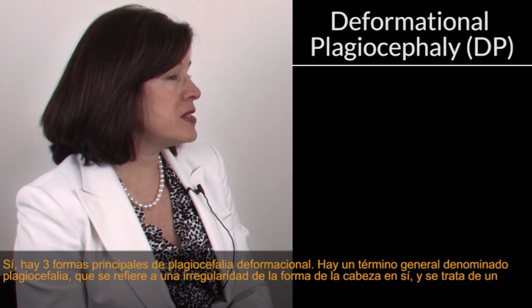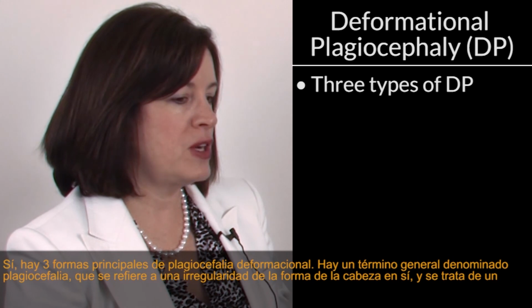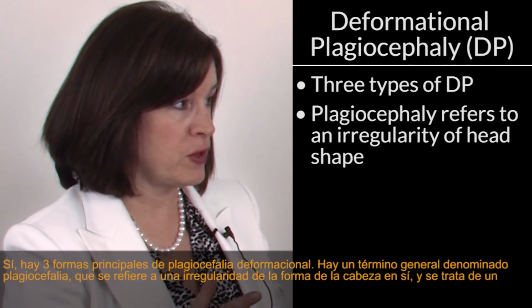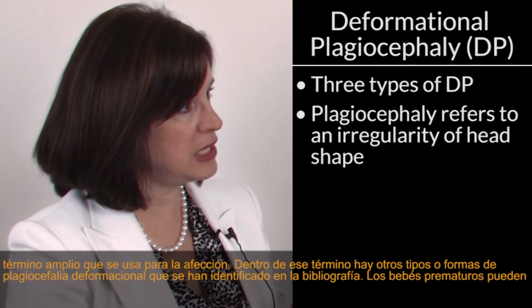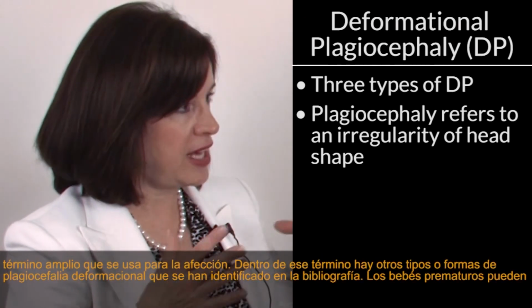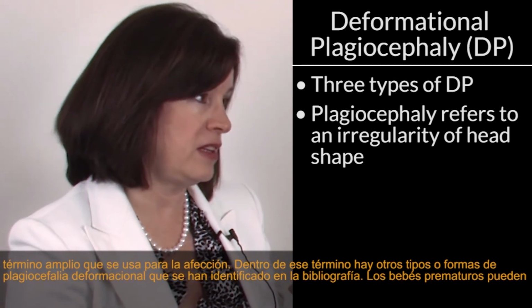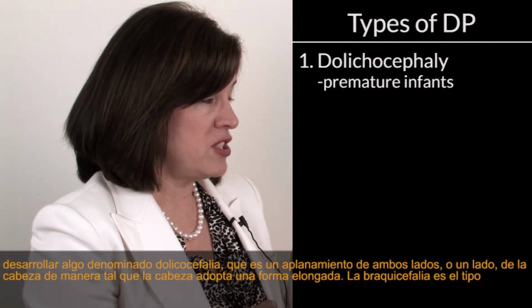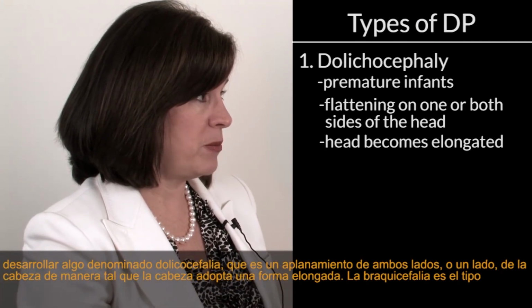Are there different types of deformational plagiocephaly? Yeah, so there's three main forms of deformational plagiocephaly. There's an overall term called plagiocephaly that refers to an irregularity of the head shape itself. So that's kind of a broad term that's used for the condition. And within that term, there are other forms of deformational plagiocephaly that have been identified in the literature. So the preemie babies can develop something called dolichocephaly, which is flattening on both sides of the head or one side, and the head becomes elongated in shape.